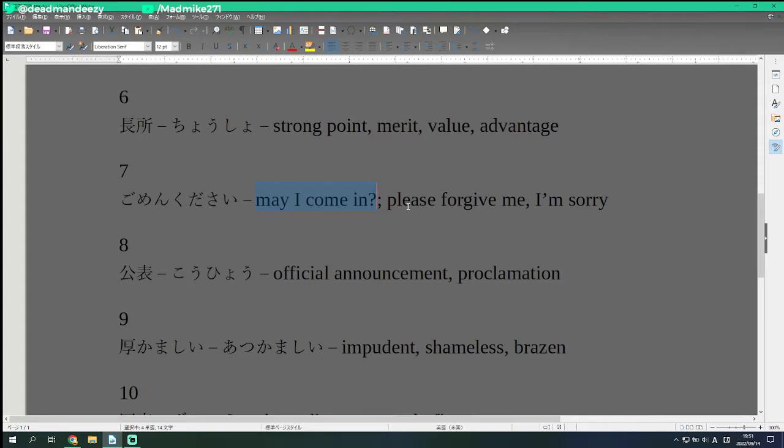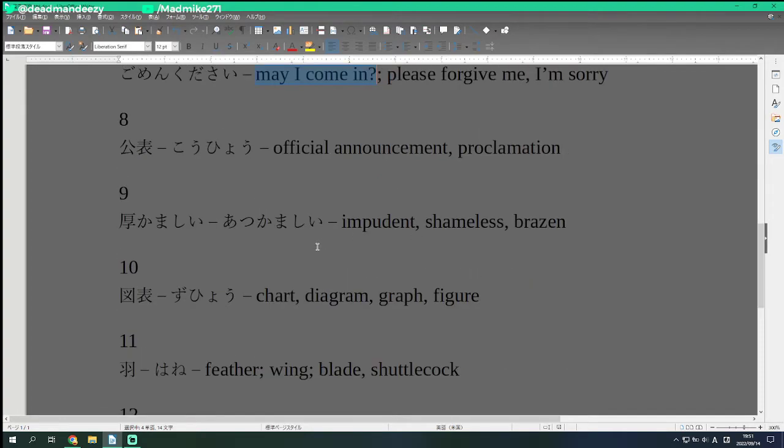Gomen kudasai. Number 8 is kohyo. Ko on the left side for public, and hyo on the right side for a chart or a diagram of something. A kohyo is the first public announcement of something. The first chart or diagram that they give to the public is a proclamation or official announcement. Kohyo is a proclamation or a public announcement.